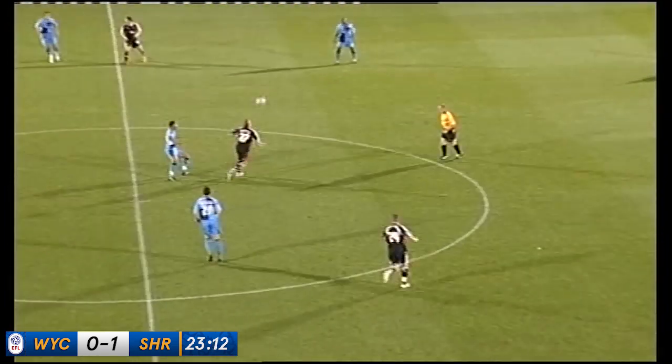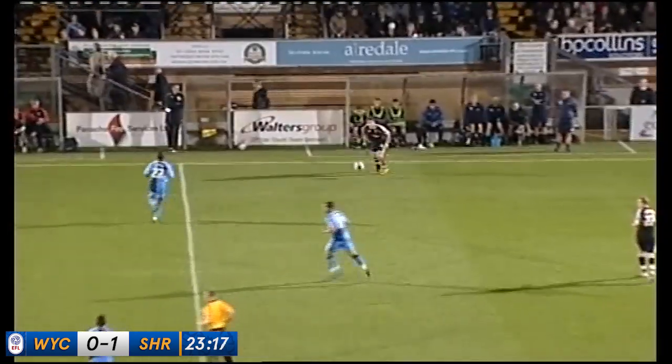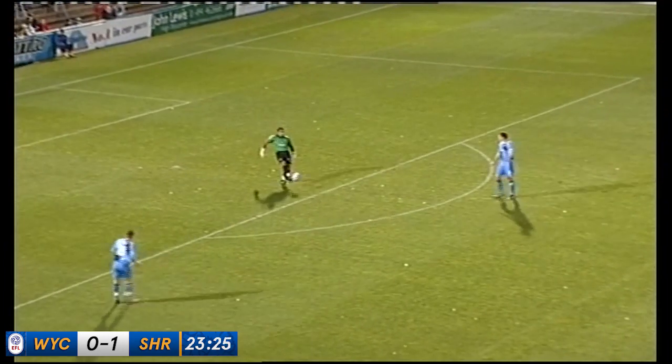Ironic, I suppose, Colin, that it should be Grant Holt who's got the goal. I dare say, had he been available for Saturday against Port Vale, he might well have been rested here tonight, as he was for the last round at Exeter City. Yeah, potentially. We've got the fans to our left-hand side singing his name, and he is a real crowd favourite. Grant Holt, Superman. He is, indeed.